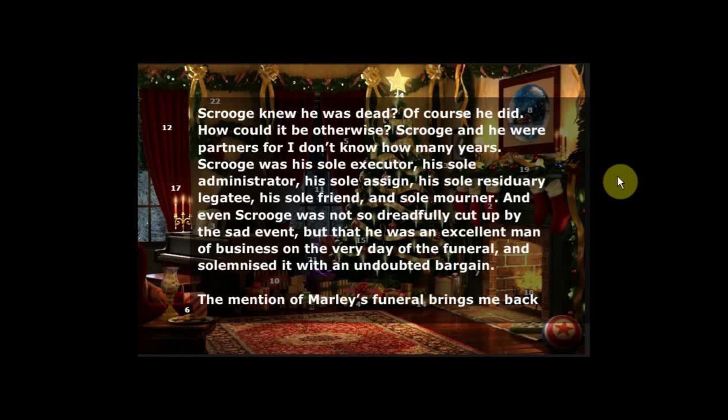Scrooge knew he was dead? Of course he did. How could it be otherwise? Scrooge and he were partners for I don't know how many years. Scrooge was his sole executor, his sole administrator, his sole assign, his sole residuary legatee, his sole friend and sole mourner. And even Scrooge was not so dreadfully cut up by the sad event, but that he was an excellent man of business on the very day of the funeral, and solemnized it with an undoubted bargain.